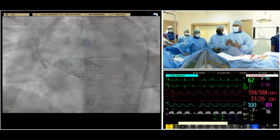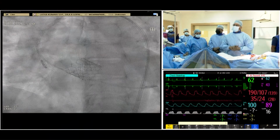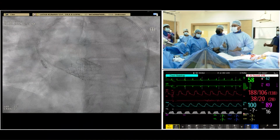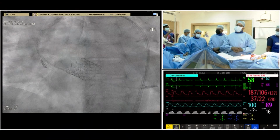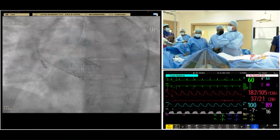That's providing this room, and of course, I have all the CT information. I know the risk of rupture is low, so I would do that. It's a routine thing that we do just to make sure we get perfect precision. So we're just getting pressures there.